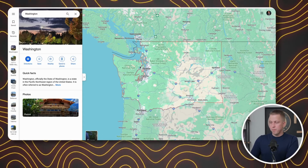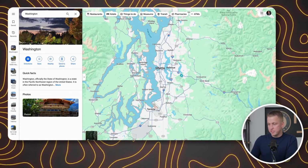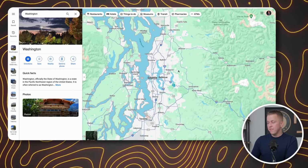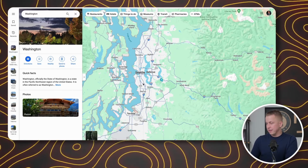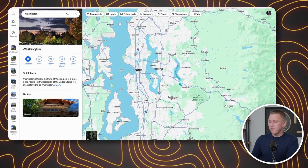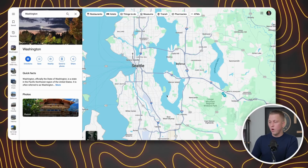From the broader look, if we zoom in into this general area around Puget Sound, where you see Seattle in the center of the map, it's basically a tri-county area that's most densely populated. We have King County, then Snohomish up above, and Pierce County that includes Tacoma and its surrounding cities. In Seattle itself, the city center is surrounded by bodies of water on both sides. We have the Puget Sound, which feeds into the Pacific Ocean, and Lake Washington in the middle.